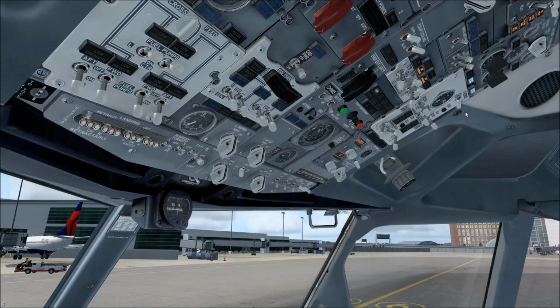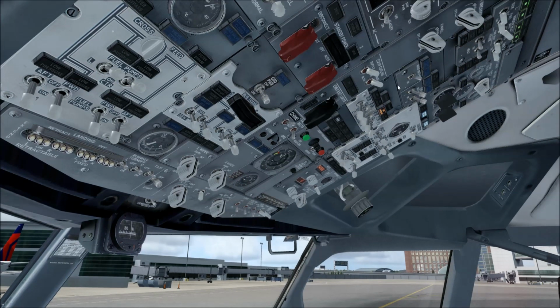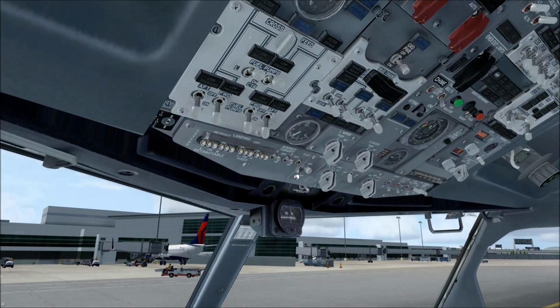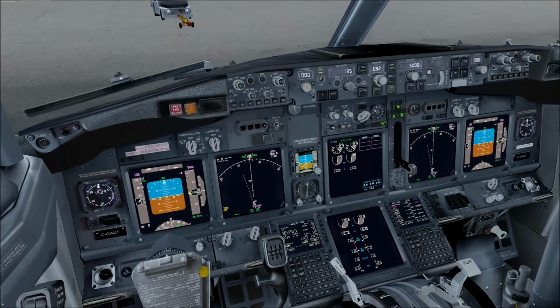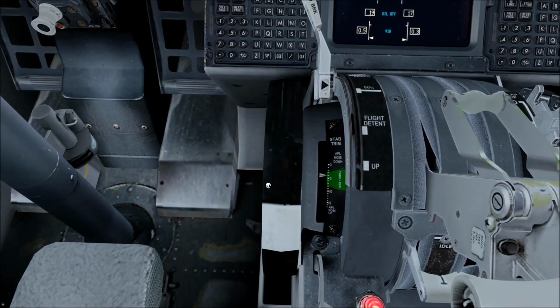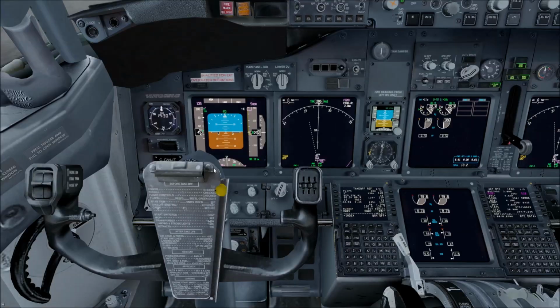Steering connected, pins removed. Alright, vehicle GSX disconnected. Set the isolation valve to auto, set the electric hydraulic pumps on, probe heats on. The yaw damper is on. Throw on the taxi light. Engine start switches to continuous. We should set our trim for takeoff, which is 5.45 units. So we hop down here to do so. There's about 5.5.